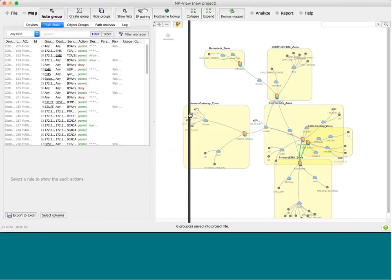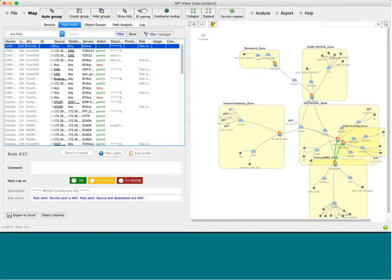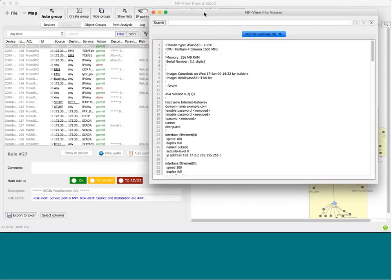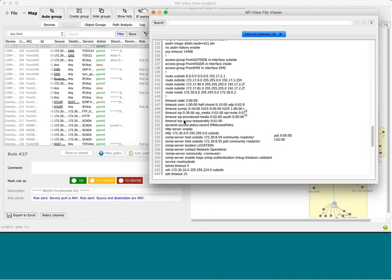The rule audit table allows you to do that. So it's a flat table of all the rules that were extracted from the devices. And if I go back to one of the devices to show you the native rule set, this is the native config file that was understood by the tool and then translated into that table. So for a user, it's easier to deal with that kind of Excel spreadsheet format on the left rather than having to understand the programmatic language of the raw config file on the right.